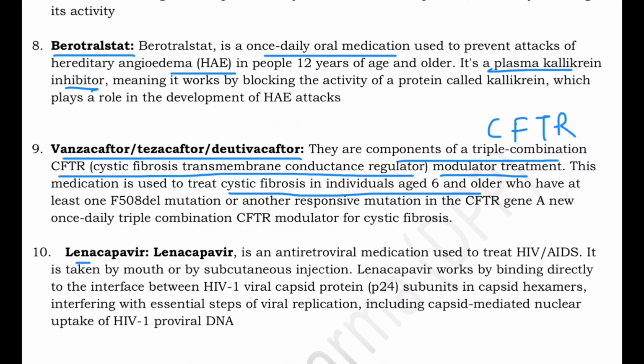Then we have lenacapavir. Now this is again an antiretroviral medication used to treat HIV, and it is taken by mouth or by subcutaneous injection. It works by binding to the interface between HIV P24 subunits. HIV के P24 subunits होते हैं, उनके साथ वो बाइंड करता है.